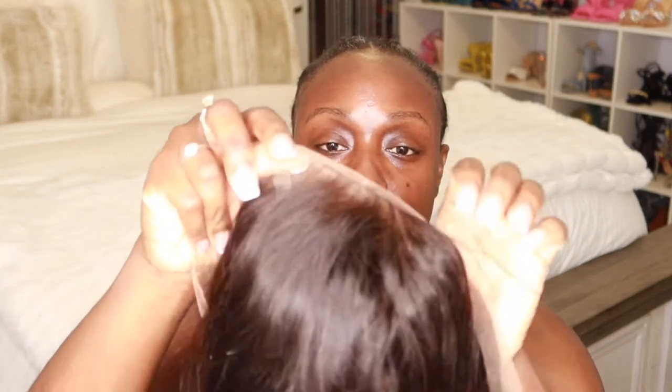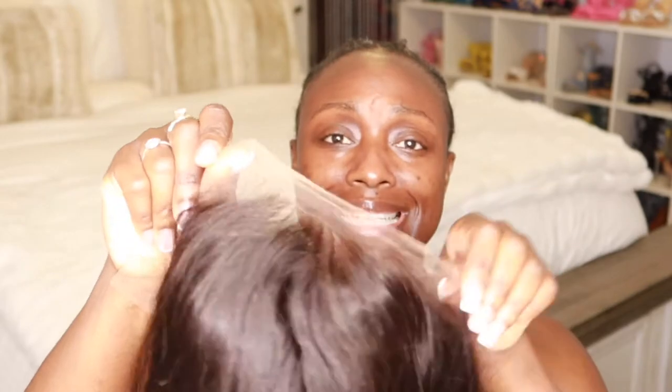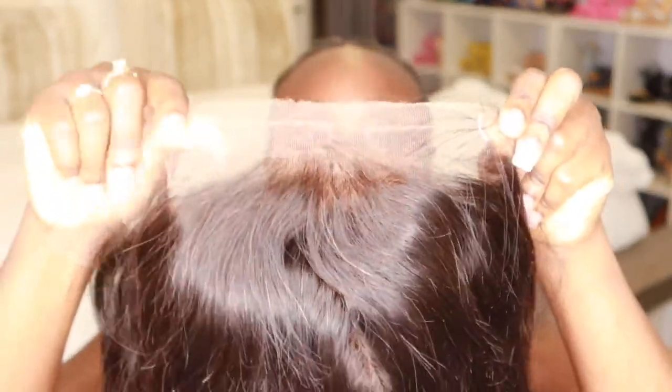So the clear lace, and straight out of the box, she is giving scalp. Can I say scalp? Like, they're really on point when it comes to the knots already coming bleached. So this is what it comes like straight out of the box.